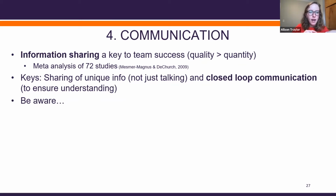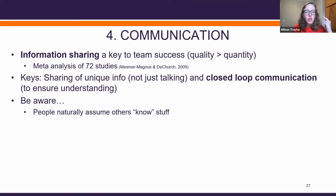It's when we speak up at key moments or when we have new information that determines how well a team performs. So make sure that you're sharing unique information and then engaging in closed loop communication.